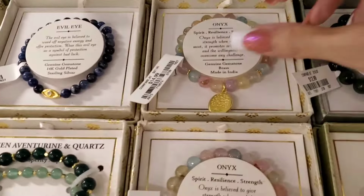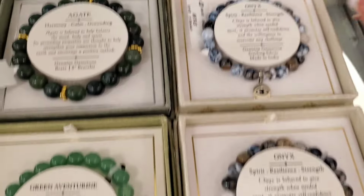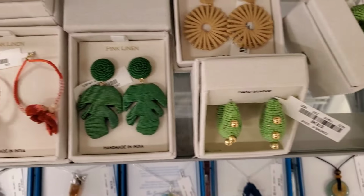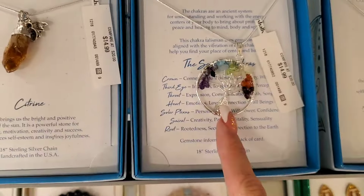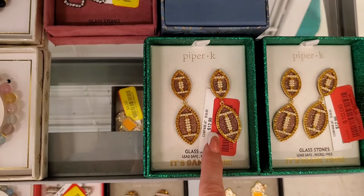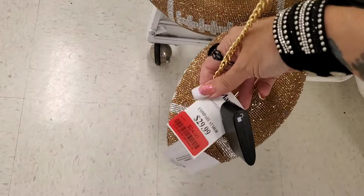Some stone bracelets. I don't know how legit they are, so I don't know if they're real. The majority of them are crystals. And some earrings down here. This is very pretty. Another citrine here. This is the tree. I have one like this. And then football earrings for the football lovers. I mean, seriously, who likes this? I'm not judging. I just want to know.